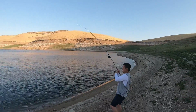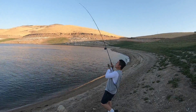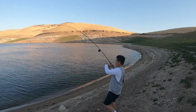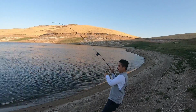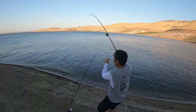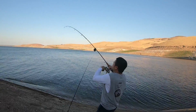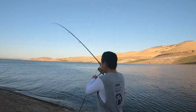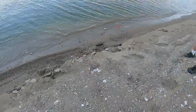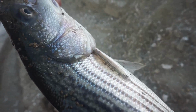Alright, so 20 minutes after our last catch, got a hit. It feels pretty heavy. Pretty sure it should be a keeper. Oh yeah, that line's crossed. This rod right here. What the hell? This one looks like 18, 19. Maybe. No, actually, I think it's 20 inch, dude.